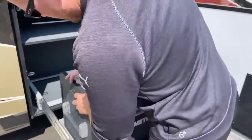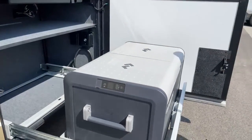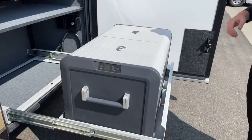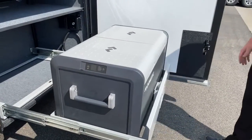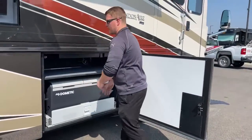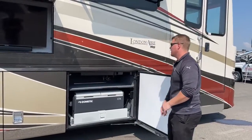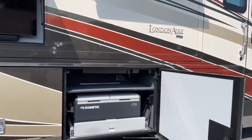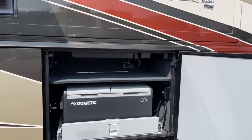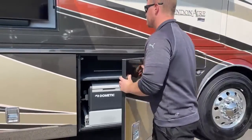Our controls for this freezer refrigerator are right here on the side, so we can change it just from right there. There's also an app for your phone that you can download. This is a 110 volt or 12 volt refrigerator, depending on what power source you have available. Nice shelf up above. That is a carpet lined shelf, really optimizing the storage, so you don't lose that whole storage compartment for that refrigerator freezer.